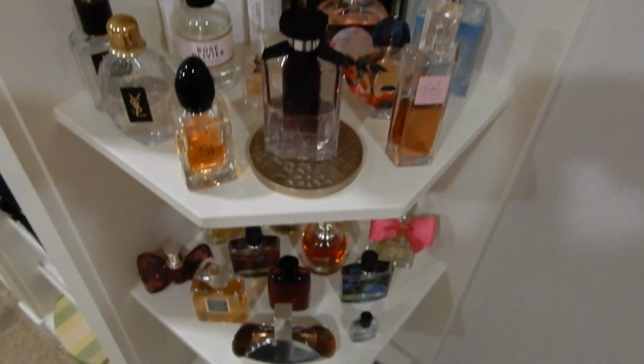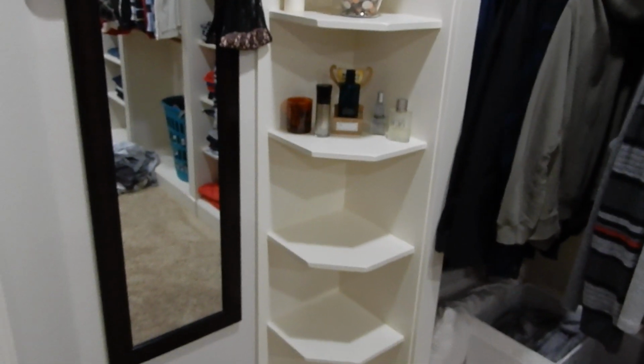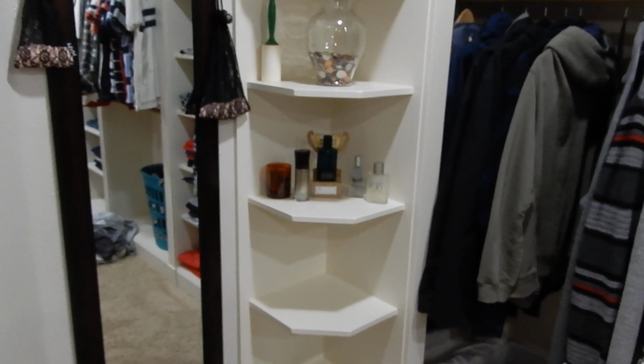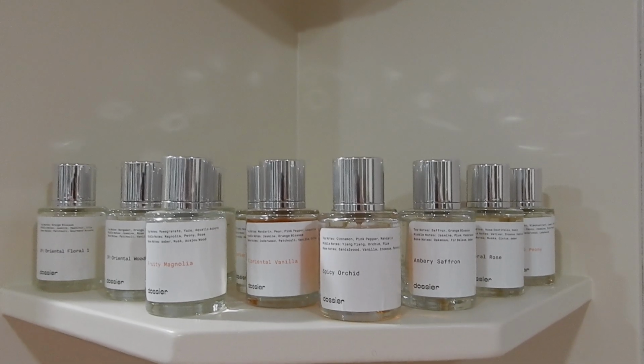So I'm going to take you through these corner shelves here. We also actually have the same shelves over on the other side, but these are Craig's, and obviously Craig's cologne collection is a little smaller than my perfume collection. So I'm going to take you through and show you what I have.